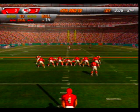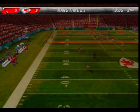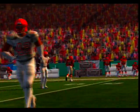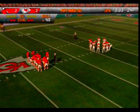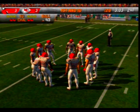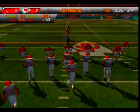Good defensive stand there. Now they'll punt it away after a three and out. And he chooses not to return this one. Fair catch made at the 43-yard line. They're all on their own 43. At the 43-yard line. First and 10.